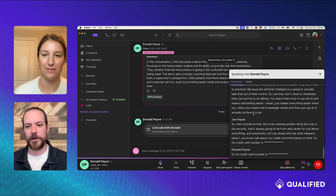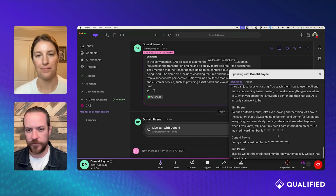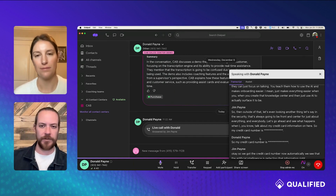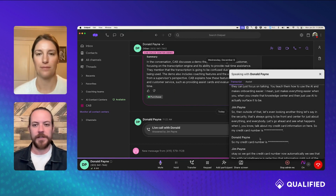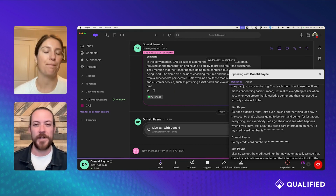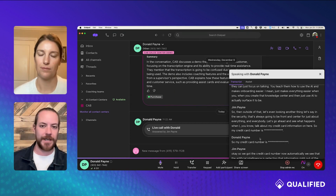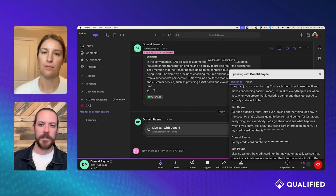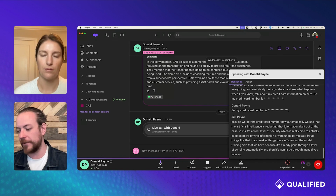Okay, so we got the credit card number, and now automatically we see that the artificial intelligence is redacting that information right out of the gate. So it's a front level of security, which is really nice to keep people's private information private. Helps mitigate fraud, things like that. It also makes things more efficient on the model training side that we have because it's already gone through a level of scrubbing automatically, and then it's going to go through manual review later. So we see that as well, which is very, very powerful.